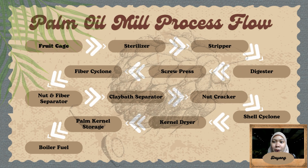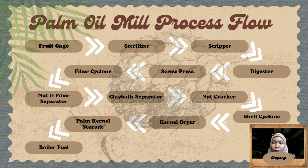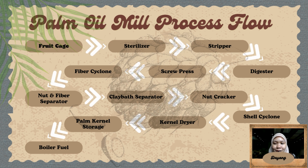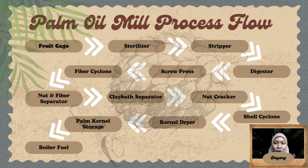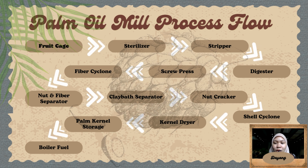Let's walk through the palm oil mill process flow diagram, which outlines the various stages involved in processing fresh fruit bunches (FFB) into crude palm oil (CPO) and palm kernel (PK), as well as managing byproducts and waste. The process begins with the fruit cage, where fresh fruit bunches (FFB) are transported. This system ensures that the FFB are moved efficiently to the next stage.